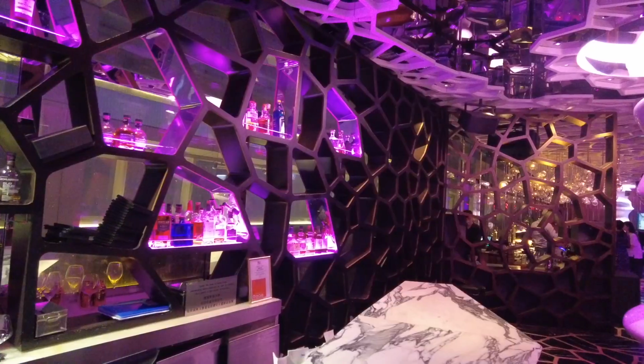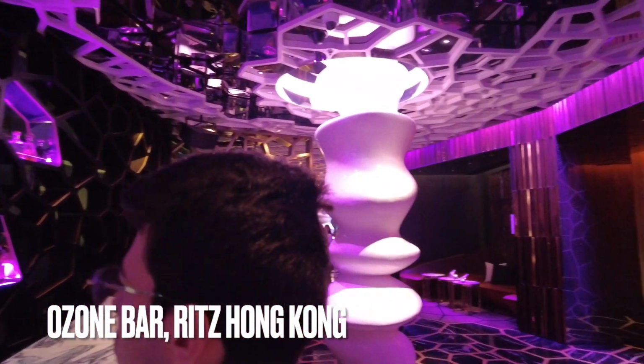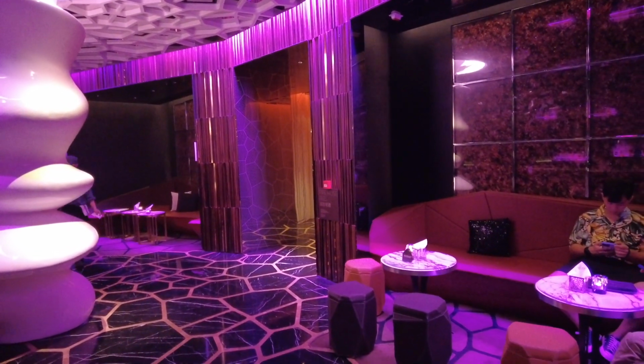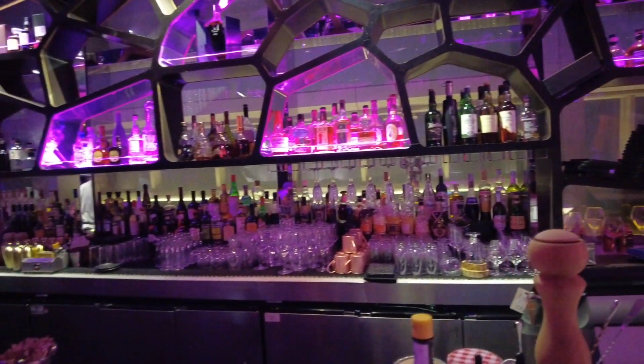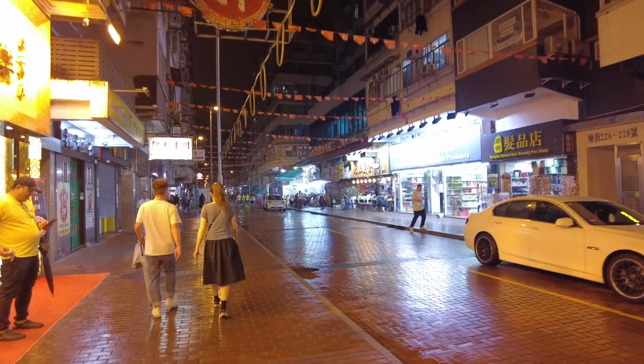Our next location was the famous Ozone Bar in Ritz-Carlton, Hong Kong. It's famous because it's the tallest bar in the world, but unfortunately it was raining so the terrace was closed, so I cannot show you the beautiful view. But you have to trust me, 10 years ago it was amazing.